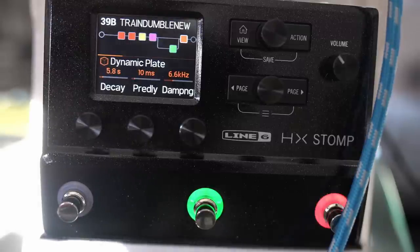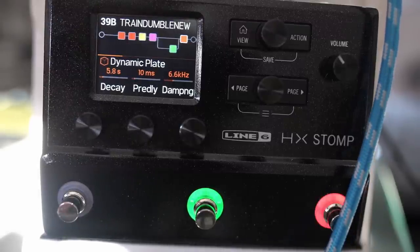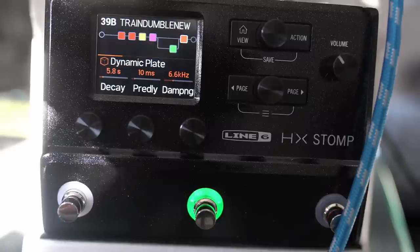Give a man a fish, he'll eat for a day. Give Amanda a fish, and Amanda will have a fish. Stop asking me to demo tone match presets. I'm not going to do it.